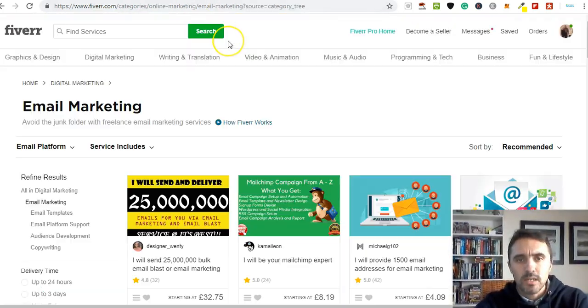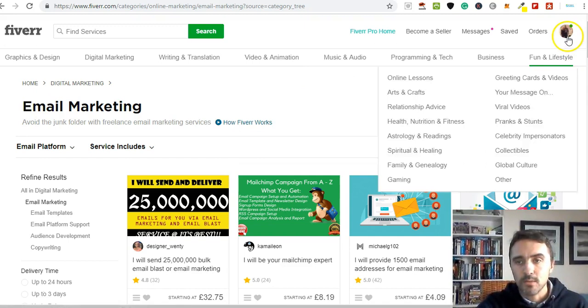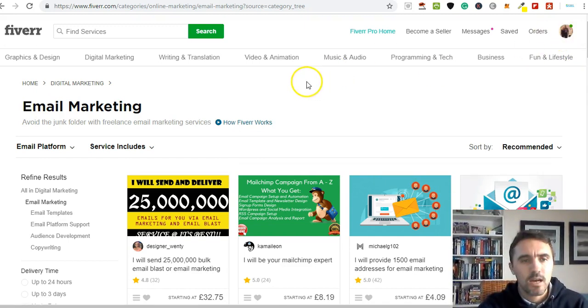So the site we're using is this one here, and it's called Fiverr, and you can get started on Fiverr for free. It's available worldwide. You simply sign up. You can even sign up using your Facebook account, and then once you're on here, along the top you've got all these different categories, and I'm going to show you some of these simple categories where you can list your gigs and make money.